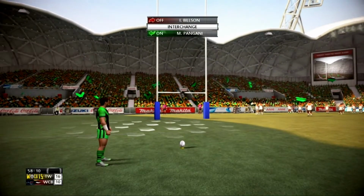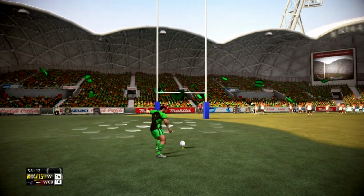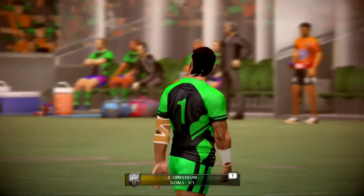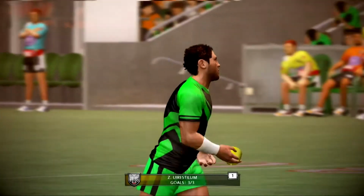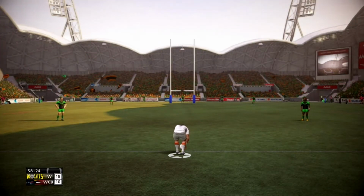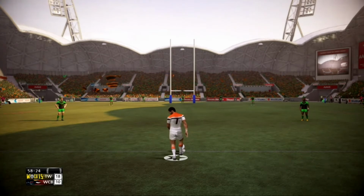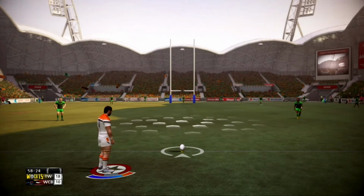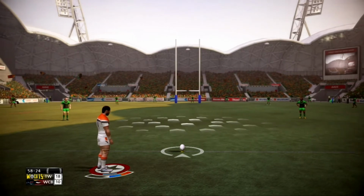Good change coming into play. A bit of a tactical change from the coach, I think. I like this bloke's style. The goal is there. The Wolves lead by eight.